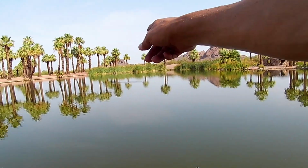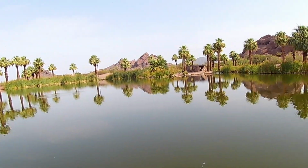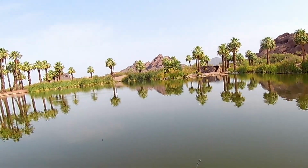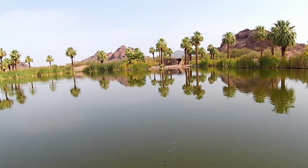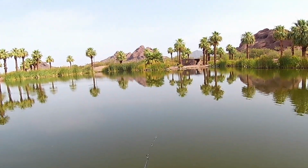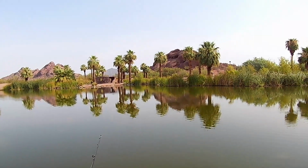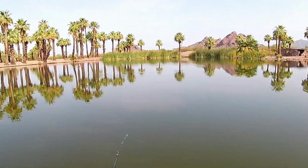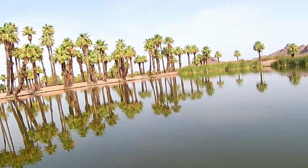Something just jumped right out there, straight out in the middle. Maybe I'll try some crankbaits or something, since I can't really get around the shoreline here from where I'm located. I could have probably gone over there. This one's definitely more surrounded with reeds other than this bank side over here, which on the other side of that bank is where pond 3 is at.